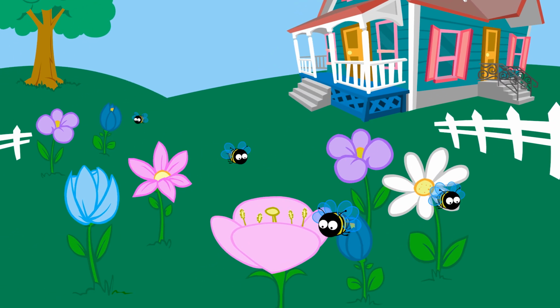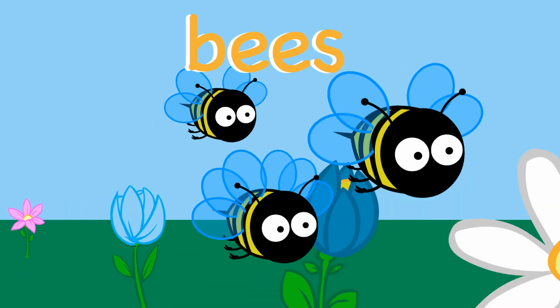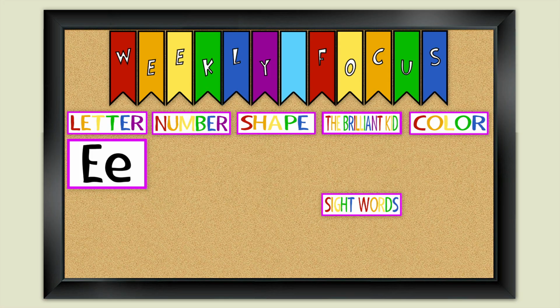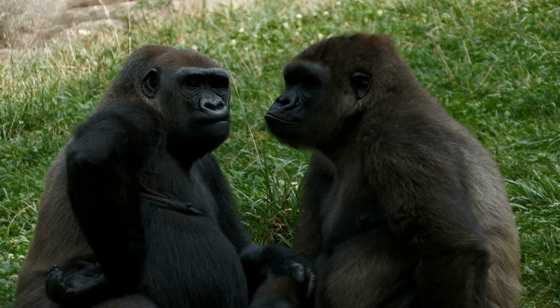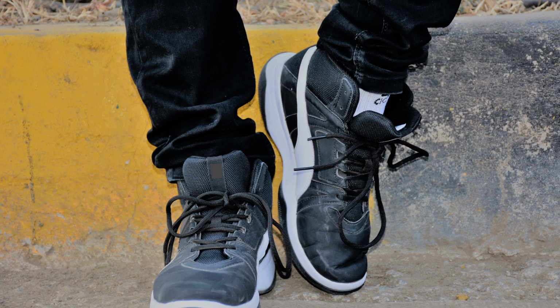What are all those little things flying around? That's right, they're bees. Our color of the week is black. What can you think of that's black? Gorillas are black. Shoes can be black.